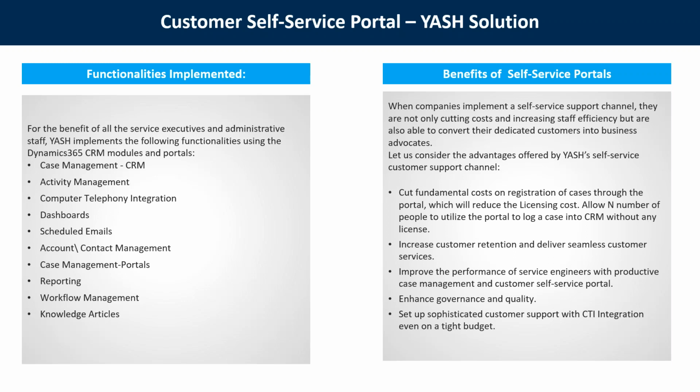We built an activity management where it will keep track of each activity the executive agent communicated with the client. It might be an email, a phone call, an SMS, or a chat. With computer telephony integration, we gave customer care agents the privilege to call the customer and get the required information for resolving the case. That helps the agents resolve very quickly, and that reduces the time gap.